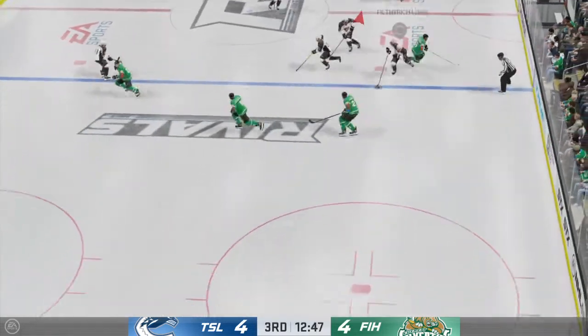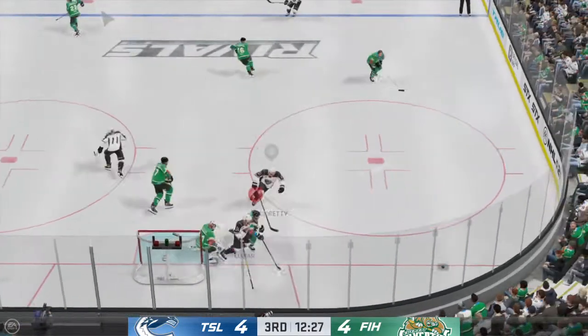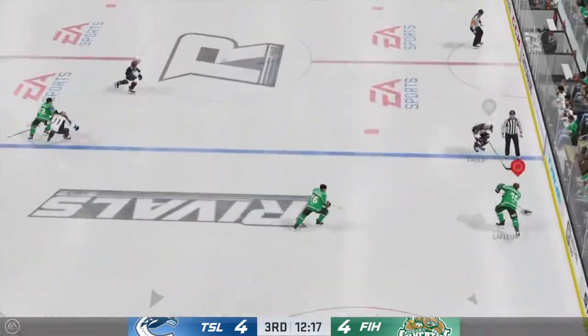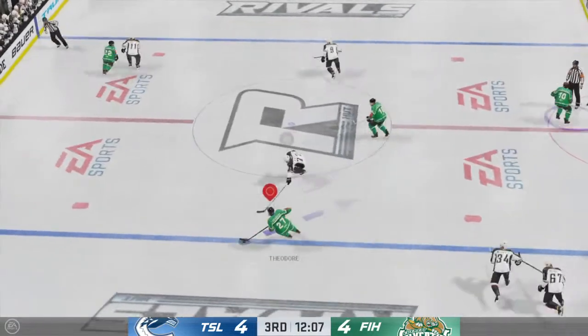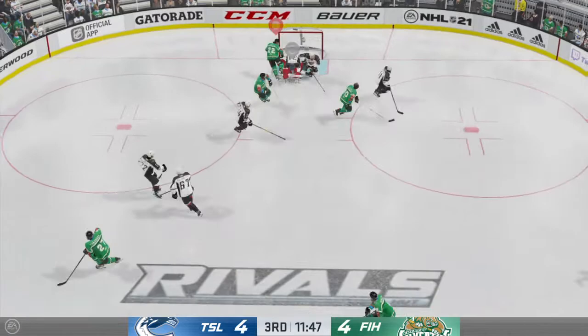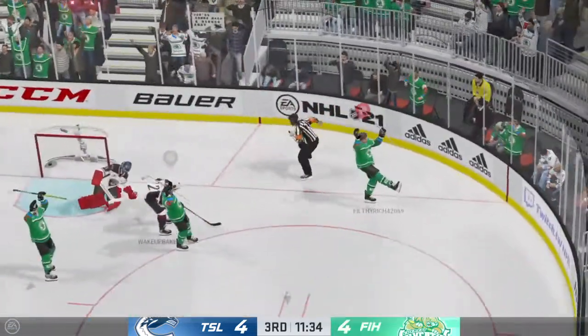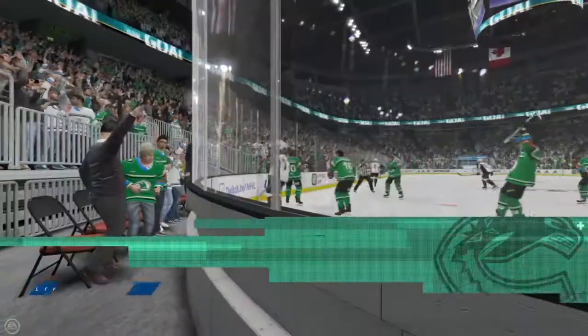Nice job tying up his opponent. Quick shot. Oh, great glove save. Where'd that come from? Can't find his man. And now he moves it to Lafleur. Slides it across. Gives him nothing in front. Yeah, he's sharp. Scores! And he puts his team in front!